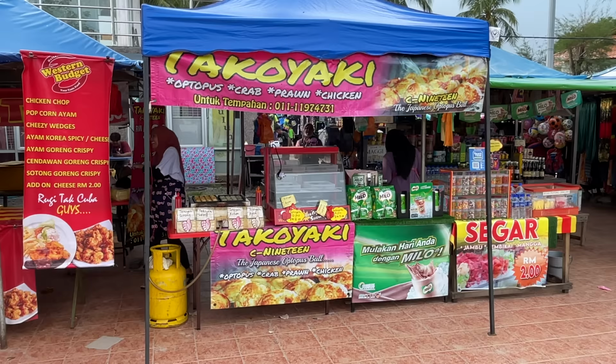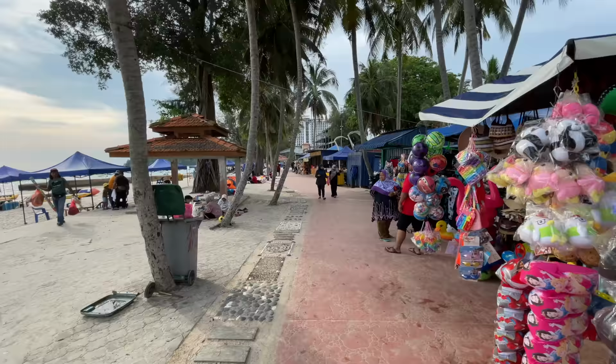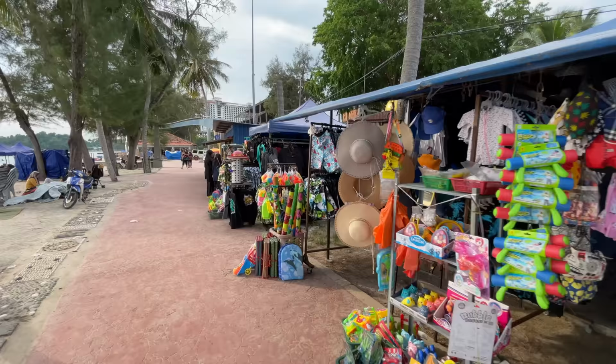So many happy people everywhere, so many stalls with food and merchandise everywhere around. The actual promenade is pretty long, so you can spend time by the beach, but you can also spend time on the promenade. So many beautiful coconut trees. There is a place where you could buy yourself a satay or something, or cheese boxes. Of course, so many toys for the kids and stuff like this. It's very hot over here by the way, always remember that, guys.